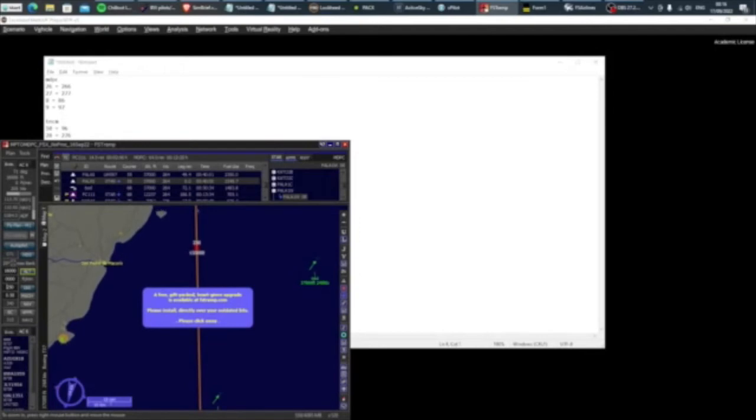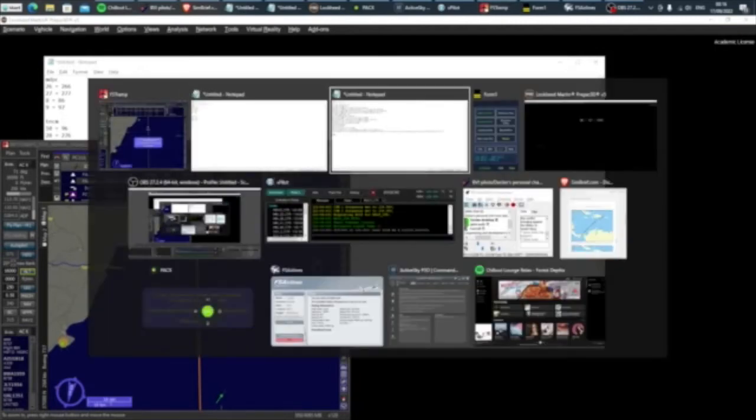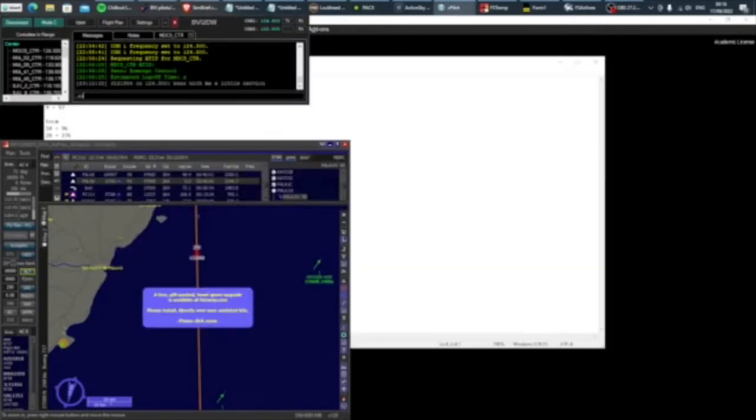Vision 2 Delta Whiskey, contact Punta Cana approach, 119.75, adios. 119.75, adios, thank you very much, Vision 2 Delta Whiskey, bye. Alright then.